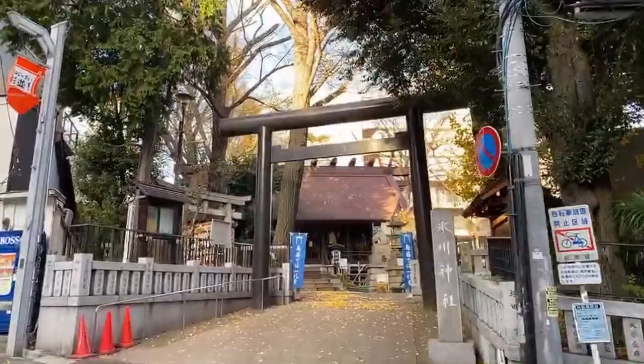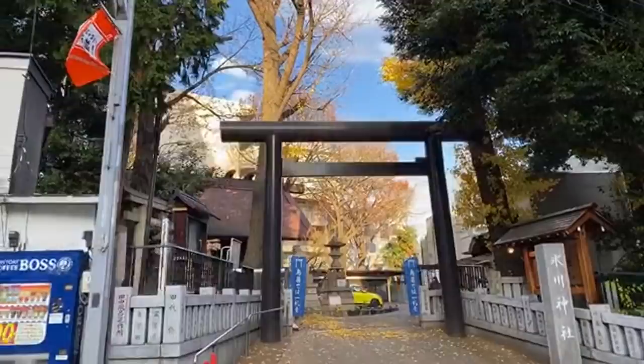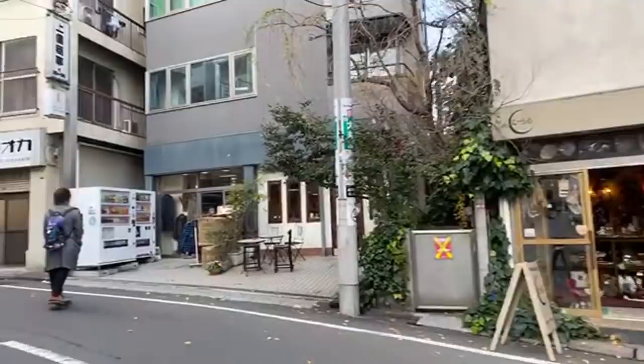This is, yeah, it says one of the temples, I think, in the Mabashi area. Or shrine, sorry. You can tell the difference between a shrine and a temple. Shrines are Shinto, temples are Buddhist.